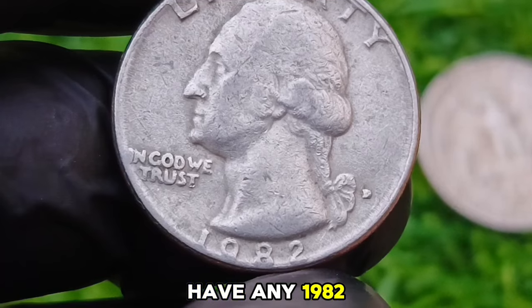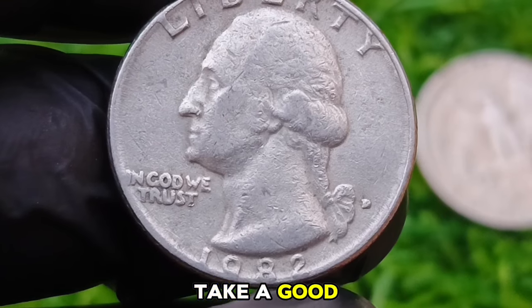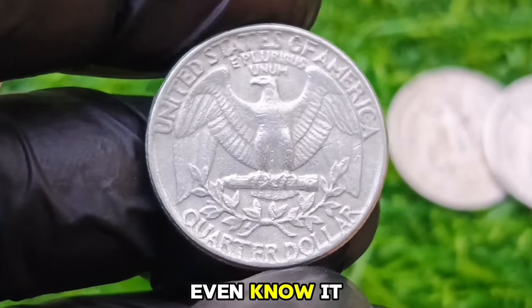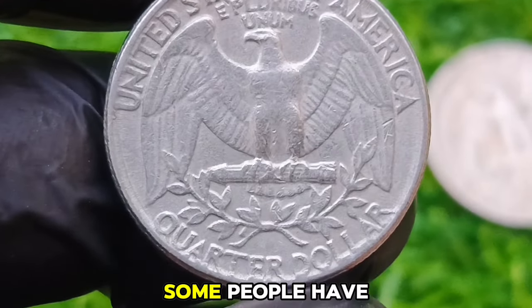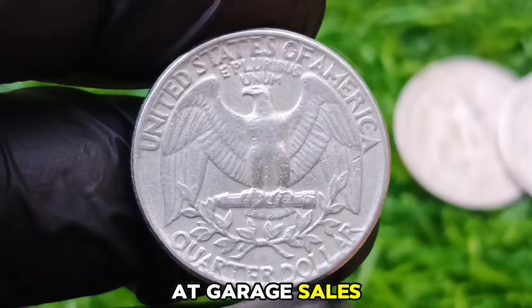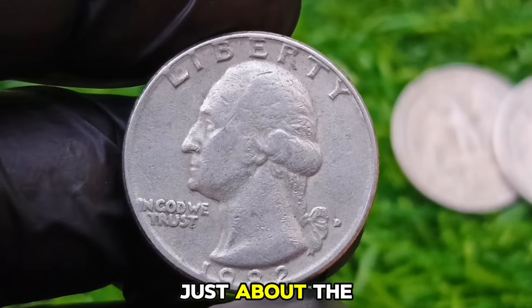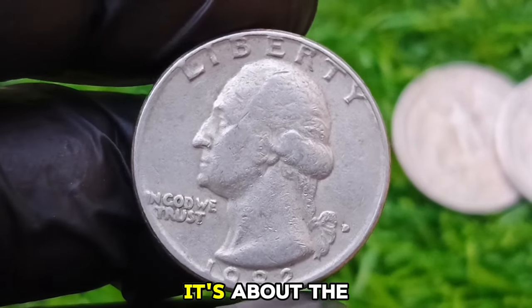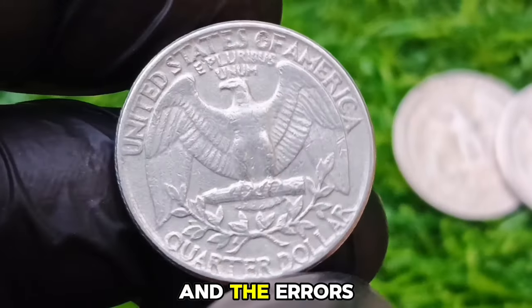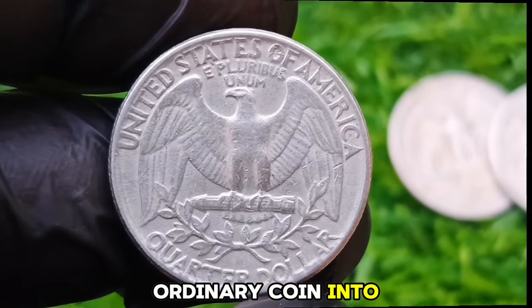So if you have any 1982 D-quarters lying around, don't ignore them. Take a good look. You might be holding something rare, and you wouldn't even know it until you check. Some people have found coins like these in old change jars, at garage sales, or even in vending machines. Remember, it's not just about the date on the coin. It's about the little details, the weight, the look, the mint mark, and the errors. And those small details can turn an ordinary coin into a collector's dream.